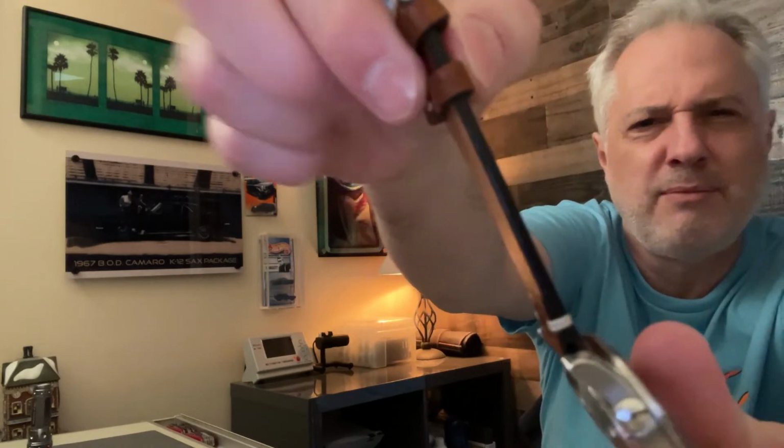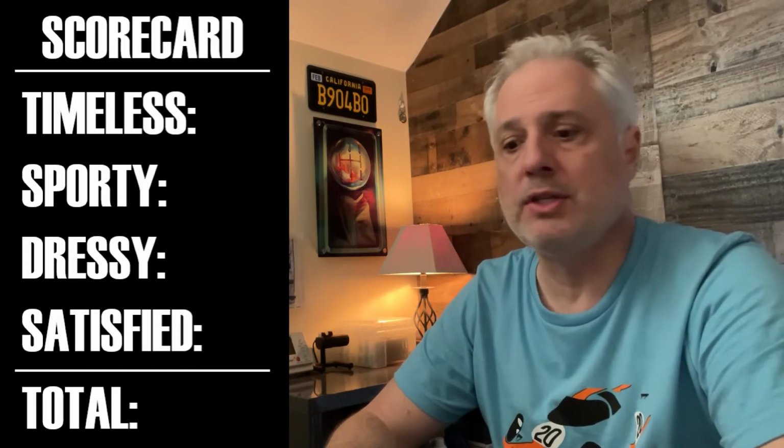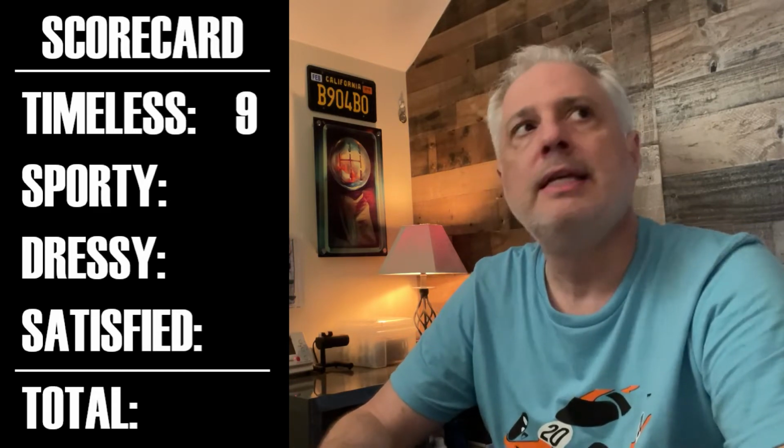So this is the red line Omega Seamaster Quartz. Looks wonderful on this strap. If you can see the side of that strap, burnished, looking good, looking solid, looking like a possible one watch collection. All right, timeless. I think that the Brosnan era wave dial Omega Seamaster will always have a spot in anyone's collection, and therefore is, relative to that, pretty timeless. I'm going 9 on the timeless scale.